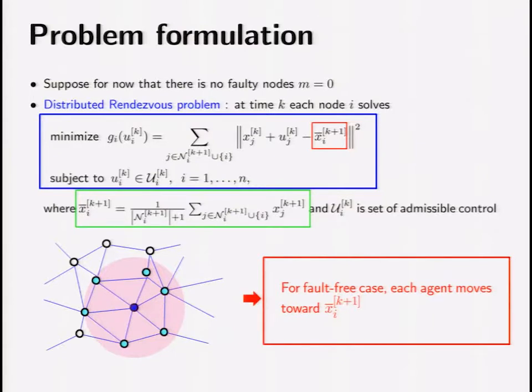And so for the fault-free case, each node basically moves to the average of the position of the neighbors and the position of the node itself.